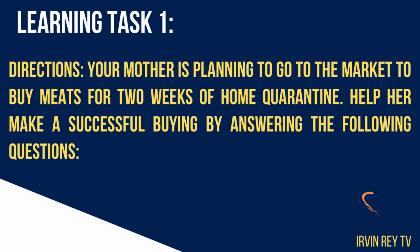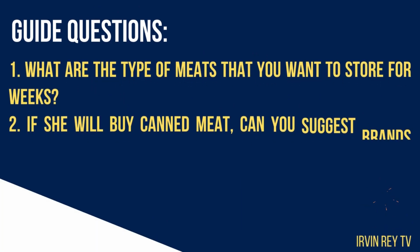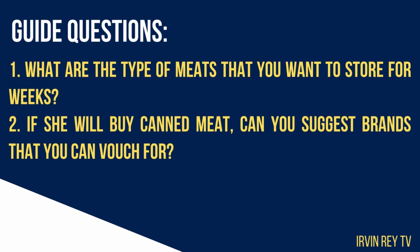Learning Task 1. Directions. Your mother is planning to go to the market to buy meats for 2 weeks of home quarantine. Help her make a successful buying by answering the following questions. 1. What are the types of meats that you want to store for weeks? 2. If she will buy canned meat, can you suggest brands that you can vouch for?